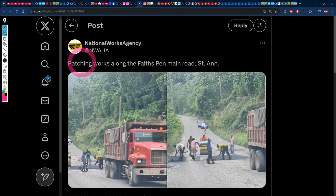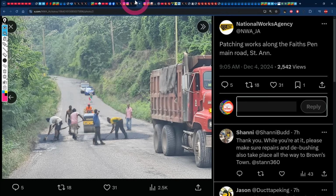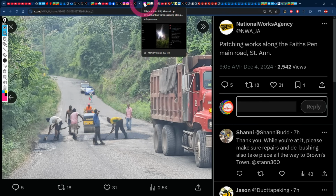They also highlighted patching works along the Fatespin Main Road in St. Anne. So there you go. If you have friends or relatives in those areas, let them know that there are no more potholes in those spots.